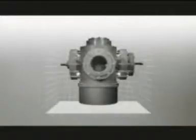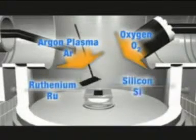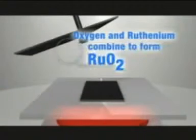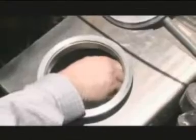A silicon wafer is prepped and loaded into a vacuum chamber. The wafer is transferred to the main chamber and heated to 500 degrees centigrade. A piece of ruthenium has been positioned in the chamber. Its molecules are shaken loose by argon gas. As the ruthenium drifts through the vacuum, it comes into contact with pure oxygen that has also been introduced. Now, ruthenium oxide is formed and adheres to the silicon wafer, forming the desired nanomaterial.